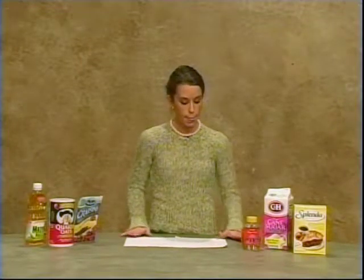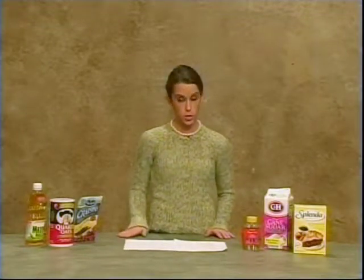Another addition you can make is adding nuts or peanut butter for a protein source. Add those to breads, muffins, or cookies as well. Good examples are cashews, almonds, walnuts, or peanuts. Second of all, now I'm going to tell you about healthy substitutions you can make.